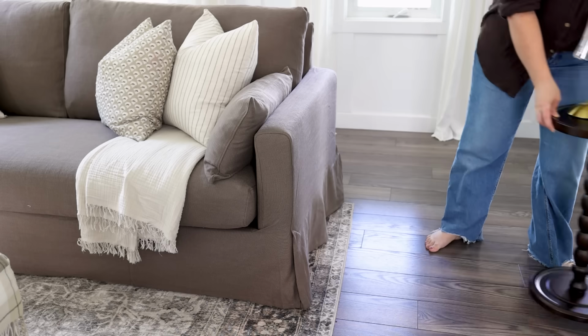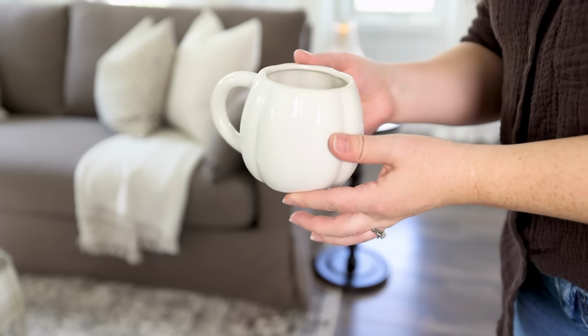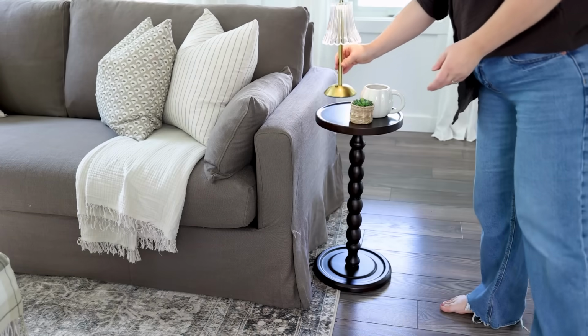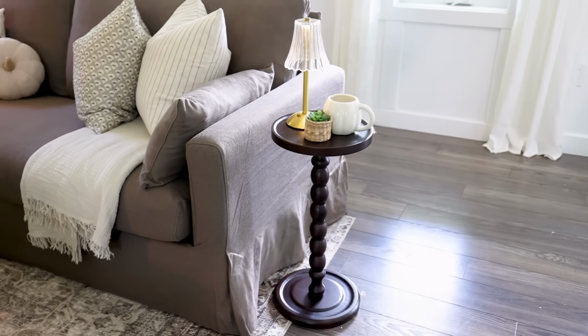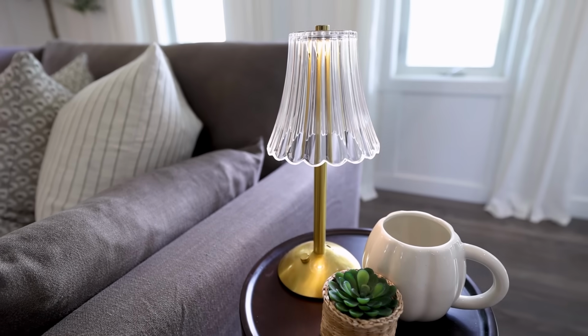I thought this Amazon side table was really cute. I love the smaller scale of this because we have traffic that walks in this area. So placing this beside this end of the sofa, we really needed something just for a coffee mug, adding the battery operated lamp. This is the perfect little landing spot for a cozy fall drink.